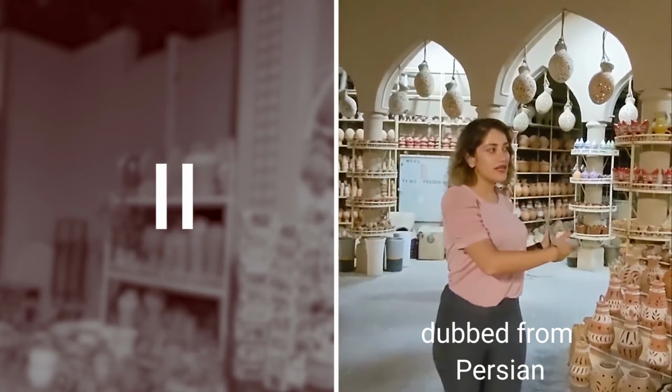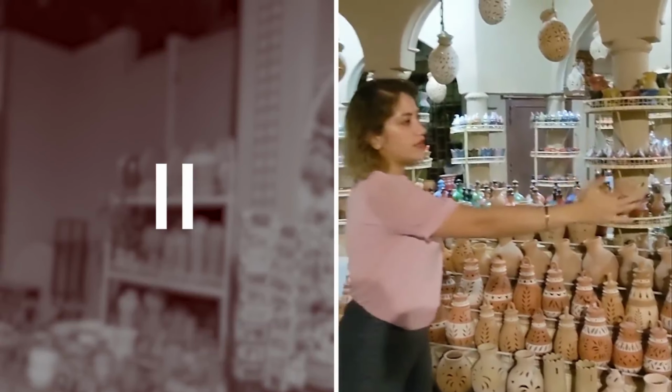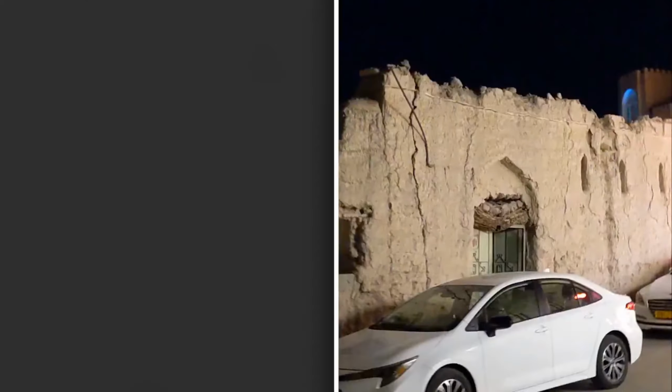They didn't even need to remove their items from display because it's a super safe country and theft is extremely rare.